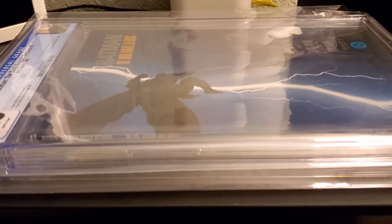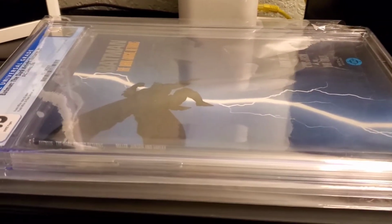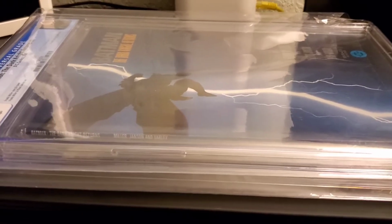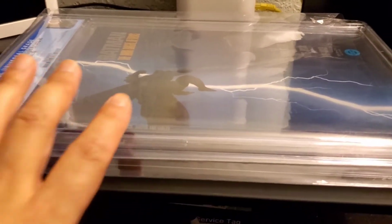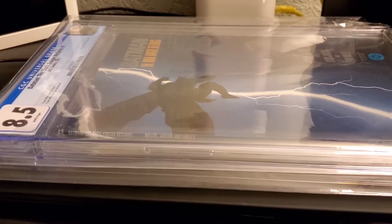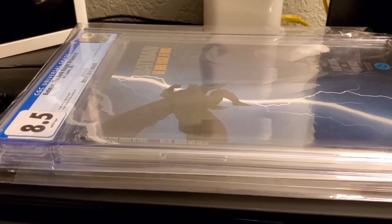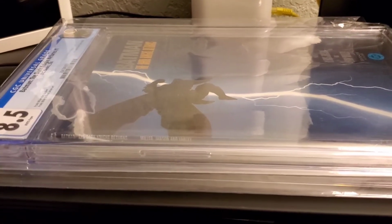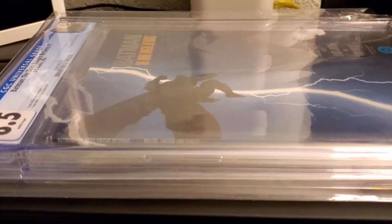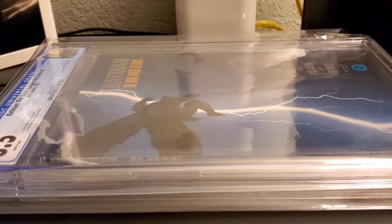I think later the trade paperback came out, and I read the whole thing through the trade paperback, and then that's when I decided, okay, I want to get this first. The second issue that I had bought, well, I had read so much. As a read copy, I probably wouldn't have graded higher than a 5, but I don't have that in my possession anymore.